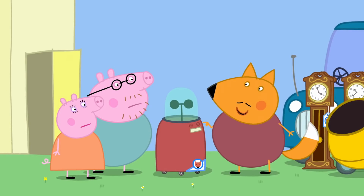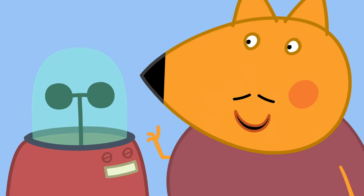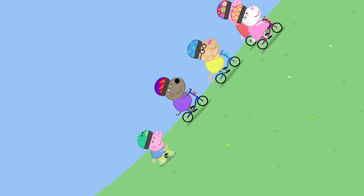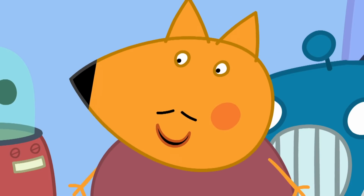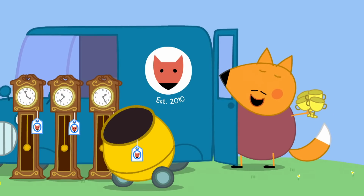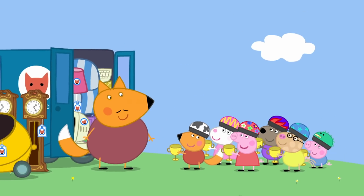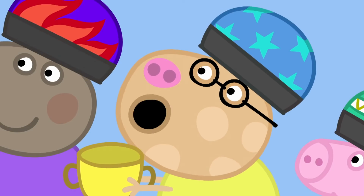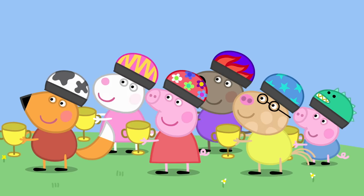Press this button and it just disappears. And if you push this button, you can play CDs. The friends have all finished together. Everyone's a winner! But we've only got one cup. My van has a winner's cup for everyone. Hooray! Mr. Fox, is there anything you don't have in your van? Try me. Have you got a banjo? 4 or 5 string. You won't have a tree in your van.